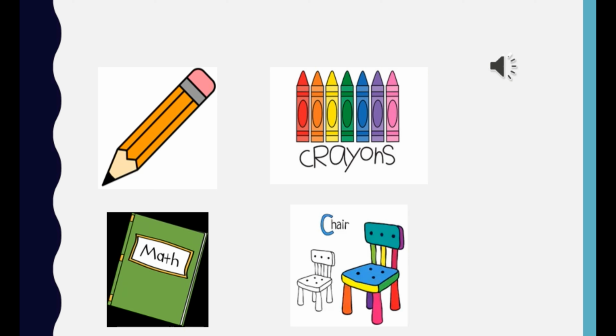Now let's make a quick revision about a few words. Let's say together: pencil, book, crayon, chair. One more time: pencil, book, crayon, and chair.